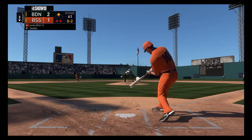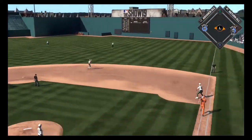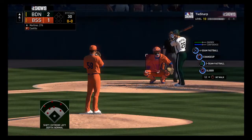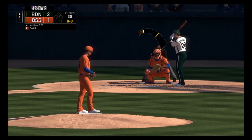Runner goes for third. Hit out towards second. Giambi will be in time, and with stepping up to the plate, J.D. Martinez. He hit a sac fly earlier.